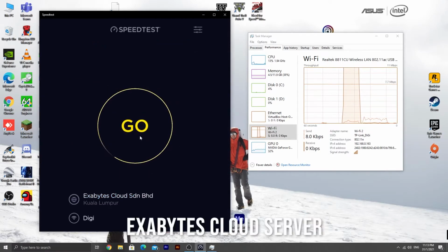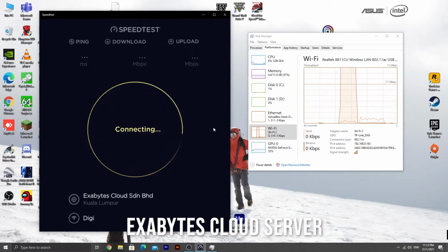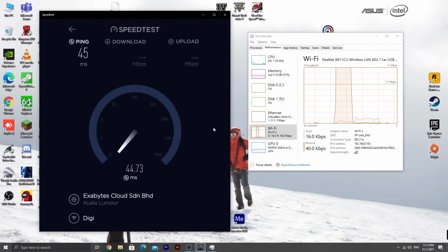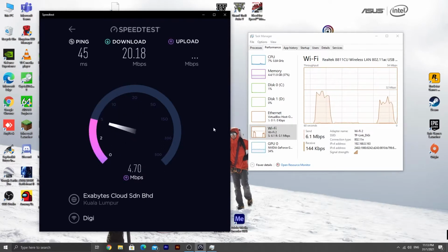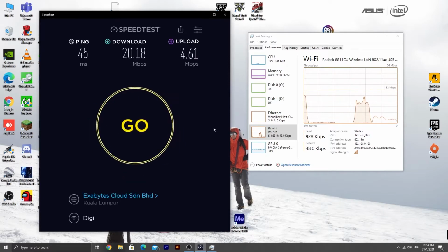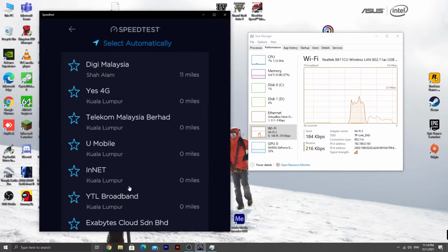We test another server, this server. Hope the result will get better. Oh, really nice, suitable for gaming. And the download speed is lower than the previous server, and the upload speed is better than the previous server. So this is not a line fault, it's just a server fault. Maybe.